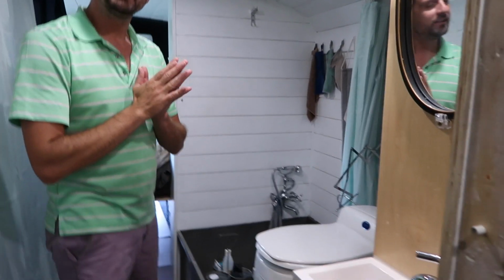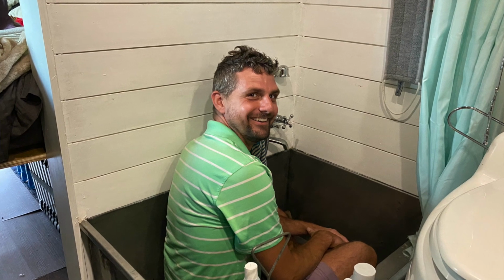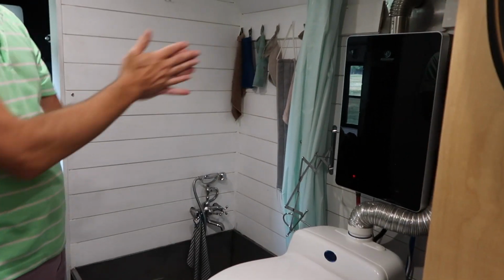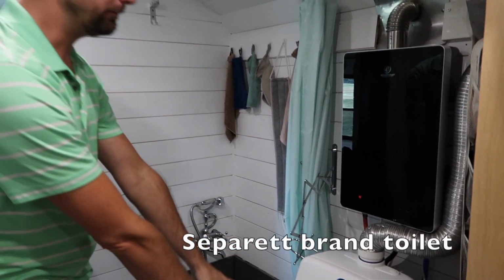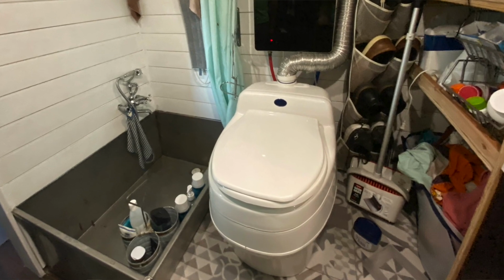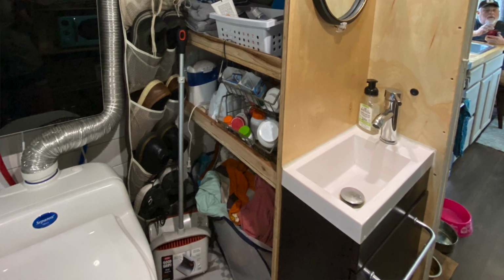Then we have 150 gallons of water for our washer and dryer combo unit, and also I have a tub here. And most people say I can't get in it. We do have our on-demand propane water heater also. We do have a separate toilet. It's a urine diverting style toilet. We just prefer that. There's no cranking or anything. It's strictly bag, wrap, throw. So it's really easy. And we wash our hands here.